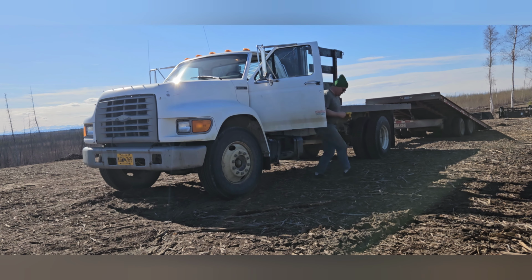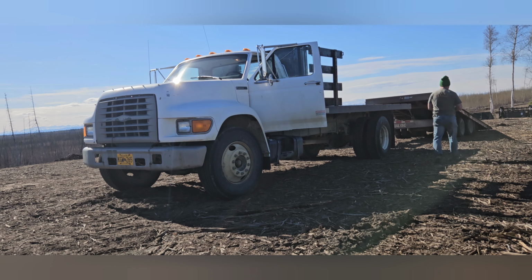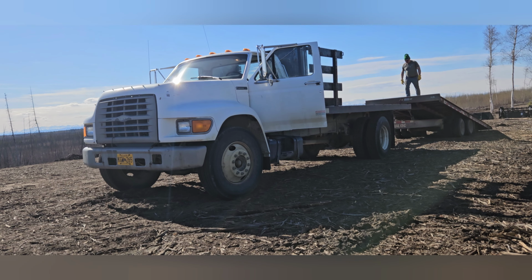Okay, figured I'd take this opportunity to fire up the F-800, put the trailer down, and just move it over out of the way. We had no plans to use it anytime soon, but if we do need it for some reason, it is ready to go wherever we need to take her.